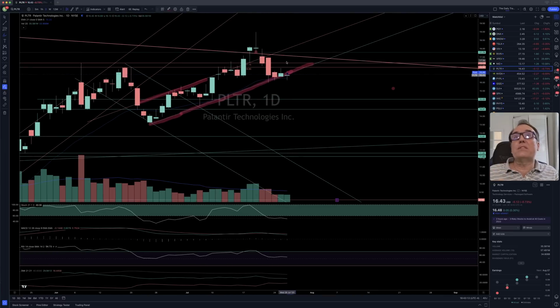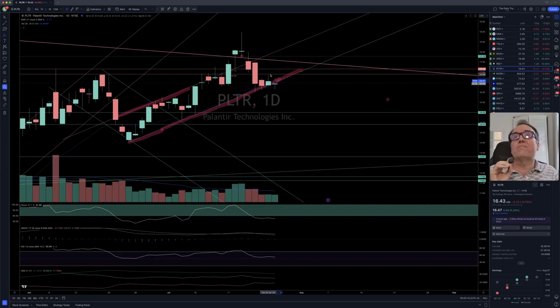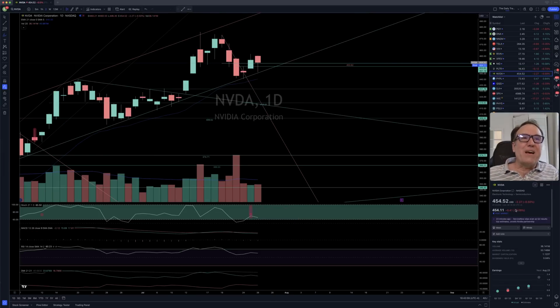I would need to see a break of 16.90, 17.15, and even 17.80 in order to be convinced that this is going somewhere. This one has a lot of seller's resistance that it needs to break before we can be confident that this is going somewhere. In terms of stochastic, it is not good enough yet either. We are at 49.